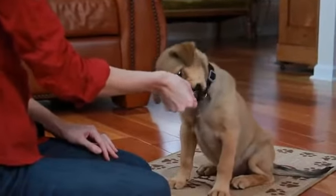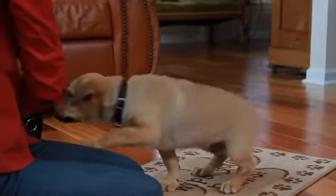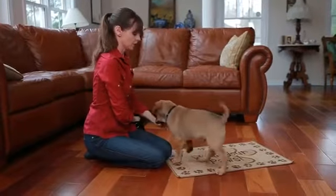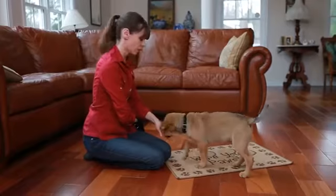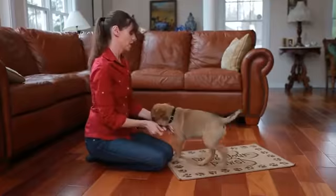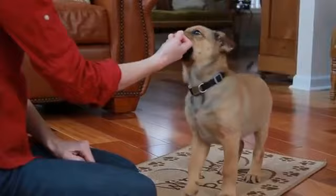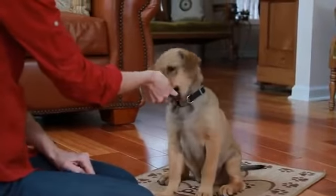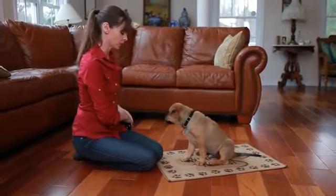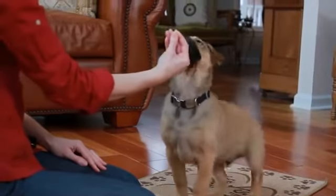Sit, good boy. Now I'm going to put the word at the beginning to see if he's made the association between the word and the action. What I like about this is that there's no physical manipulation. I'm not putting my hand on his behind and pressing it down to the ground. I want him to think about it himself. Sit. Good boy. A little bit of a paw came up, but not so much as not to get the treat, because that's the first time he responded to me asking him to sit. Sit. Good boy.